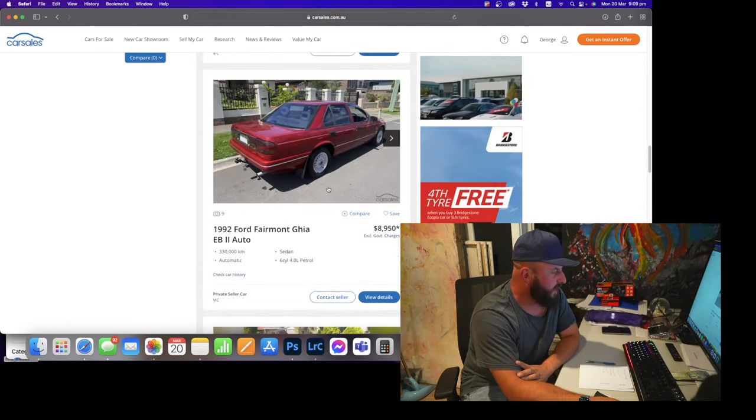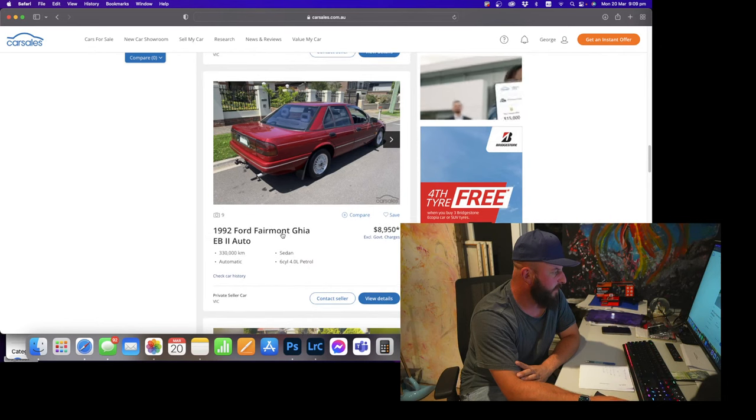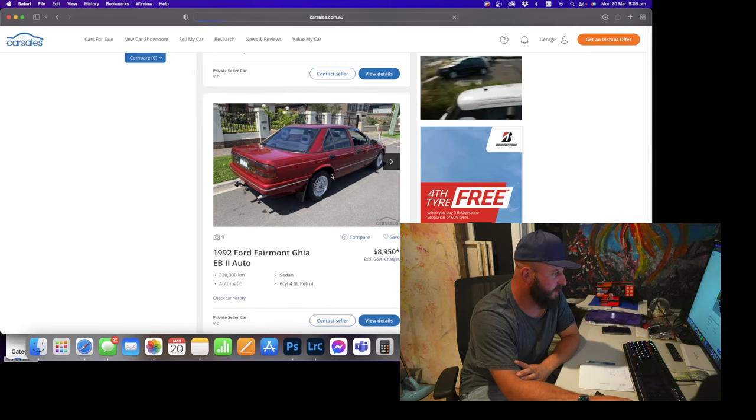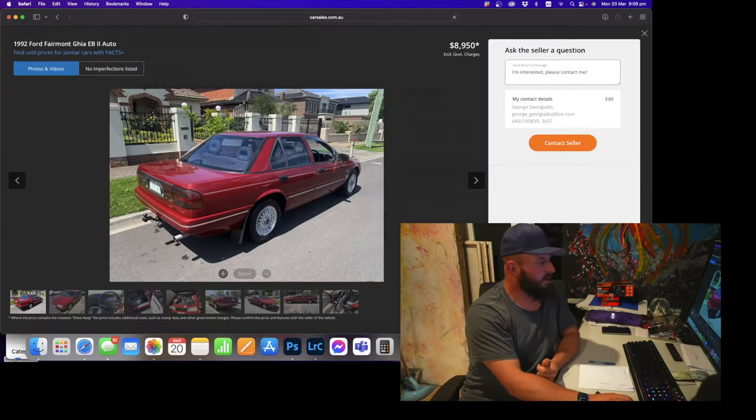I always feel like the wagons are worth less. If you wanted a car to chuck a barrel in, like a sleeper or something, and you didn't want to get like a B-Series or whatever, something like this would be a six sleeper that I reckon would go up in price.